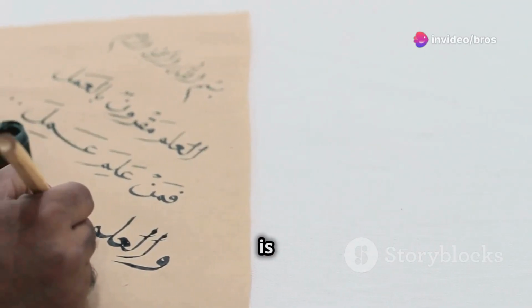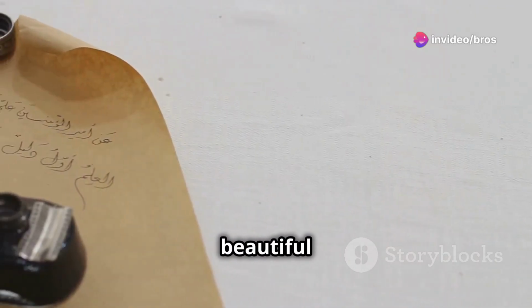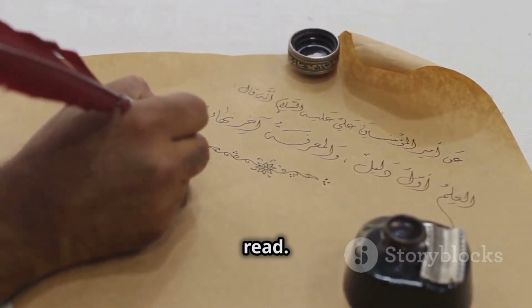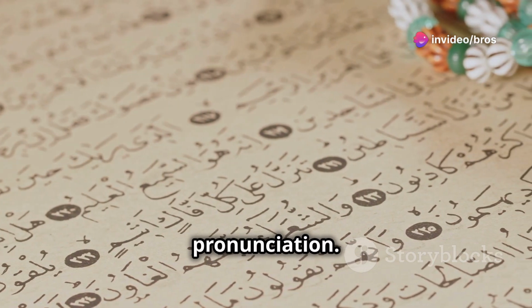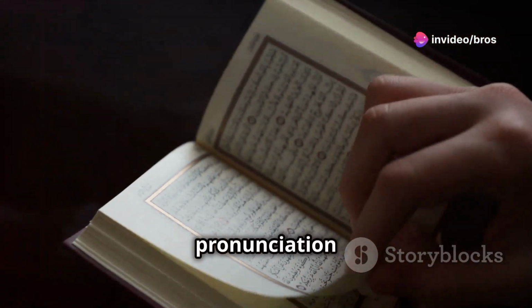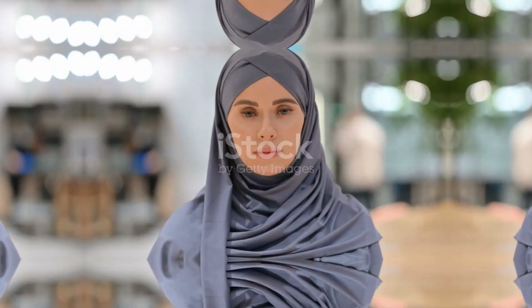Remember, Arabic script is cursive, meaning letters connect, creating a continuous flow. This beautiful flow adds to the language's elegance and rhythm, making it a joy to write and read. Vowels in Arabic are represented by diacritics above or below letters, guiding pronunciation. Mastering these diacritics will significantly improve your reading and pronunciation skills, making the language more accessible and enjoyable.